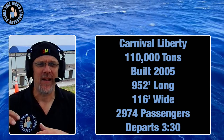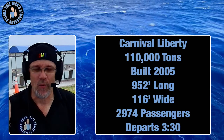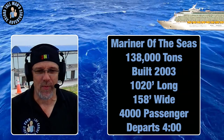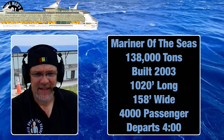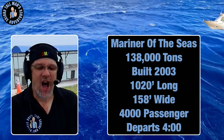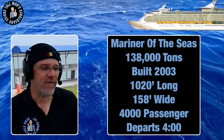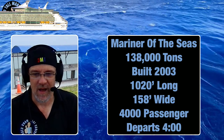Today we have compression and gates on here to keep the wind out, so if I drop out, it's because the wind got too loud. I apologize. We also have the Mariner of the Seas in port today. It's 138,000 tons, built in 2003. It is 1,020 feet long, 158 feet wide. It holds 4,000 passengers, and it departs at 4 o'clock.